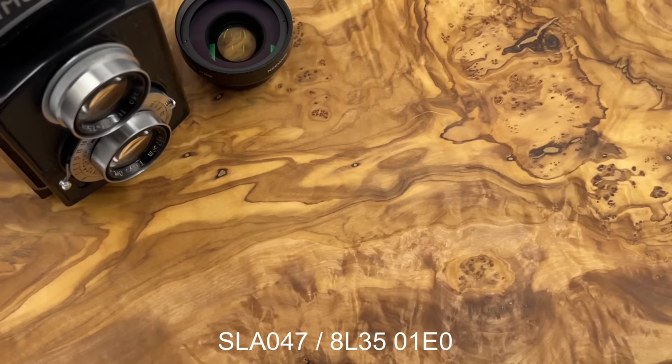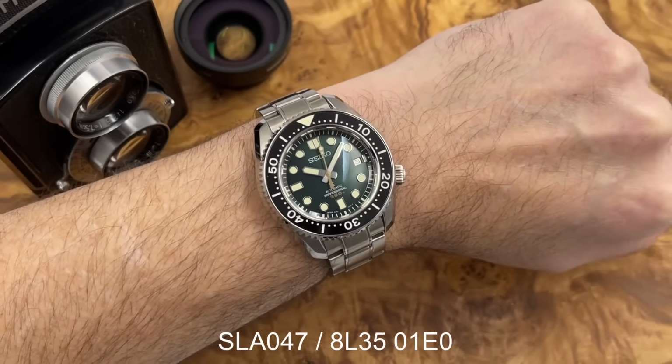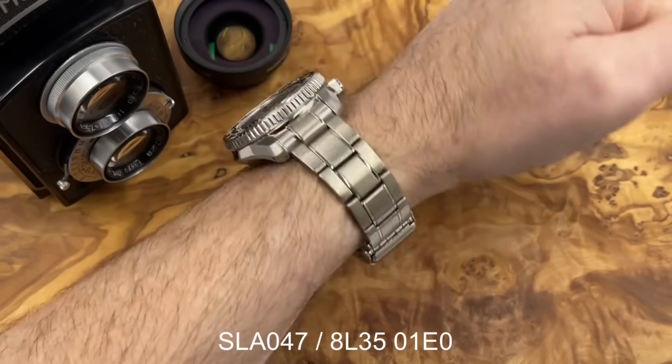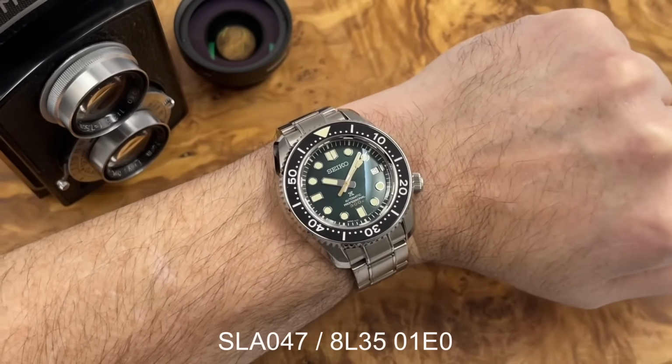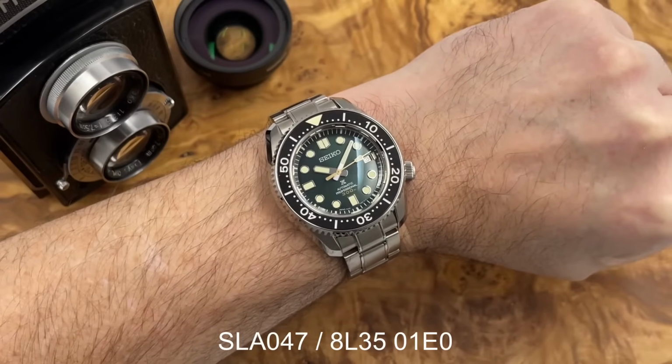Now, sometimes I do look at this next watch and think, what was I thinking? But the truth is, I get strong tingles from this SLA 047. It is massive. It is a beast of a watch, but every now and then I do feel like wearing something just big and chunky and heavy.